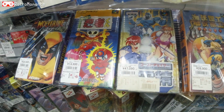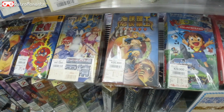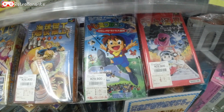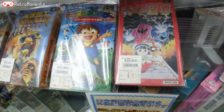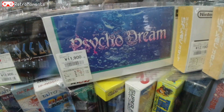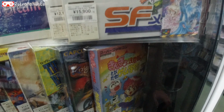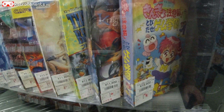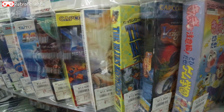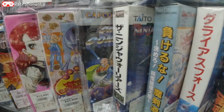Some more Super Famicom games, some of the gems. We got the Doremi Fantasy there. I did find the cartridge of that for a good price, so I'm happy about that. And we got Psycho Dream. I got that one complete. I paid like half of that price, so that feels pretty good. It's a really good platforming game. Only released in Japan, of course.